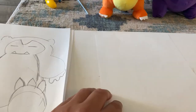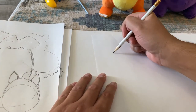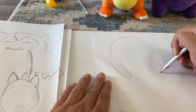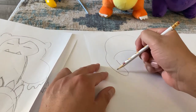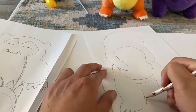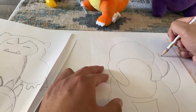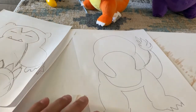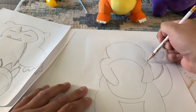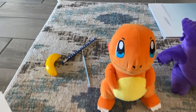I can't wait to see you draw Charmander. And it's okay. This is what I'm working with, so.